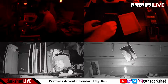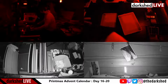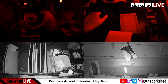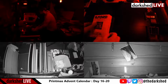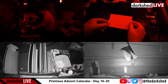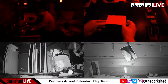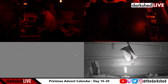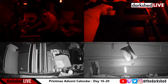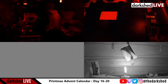So here's the paper. Same with all the other papers, it comes in a light-proof bag. The only difference is it's a thicker card. I don't know if you can see that in that light, but there's a bit of a postcard style print on the back. So in we go.